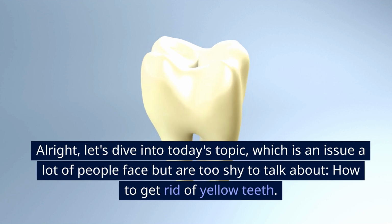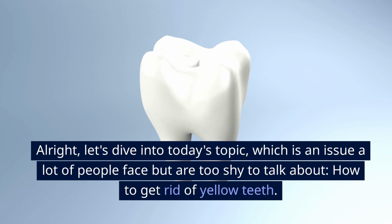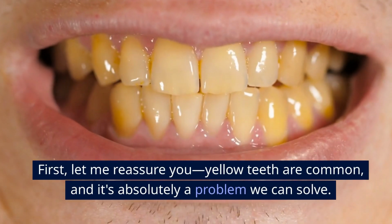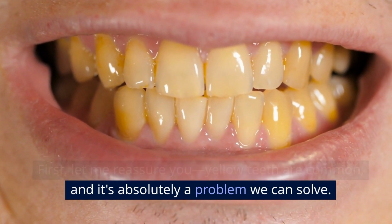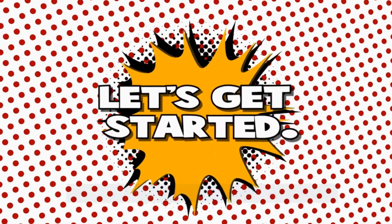Alright, let's dive into today's topic, which is an issue a lot of people face but are too shy to talk about: how to get rid of yellow teeth. First, let me reassure you. Yellow teeth are common, and it's absolutely a problem we can solve. So take a deep breath and let's get started.